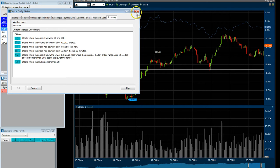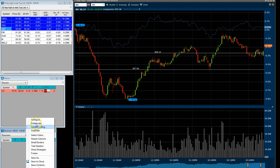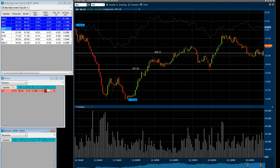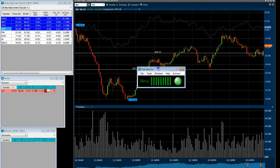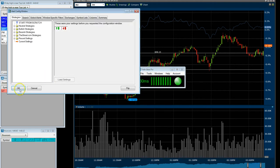But what if I wanted to turn this into an alert window? Well, instead of starting from complete scratch, I mean, we have to start with a new window, but instead of having to actually add the filters in one by one, we can do this. I can right click and then I can collaborate. So now I will copy all. So I've copied this window. I've copied the filters that are in this window. The next thing I'll do is I will go to my TI Pro icon and I will go File, New Alert Window, and I'll just say OK.